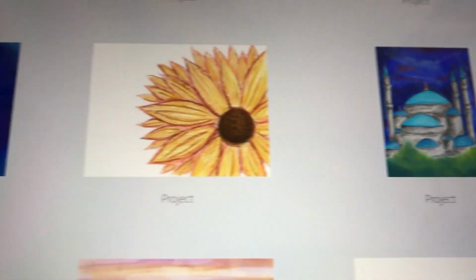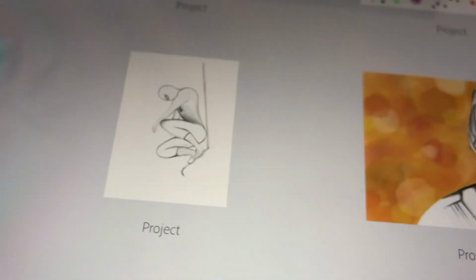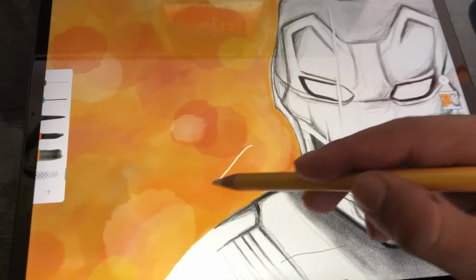Here are just a few examples on an app that's free in the App Store called Adobe Sketch, which you can just use to draw whatever you want. Here are some drawings that I've made. So you have Iron Man, a sunset, a sky. I was just testing out the Apple Pencil to see how well it works, and it's pretty good. It's very, very good actually. It's much, much fun to use.